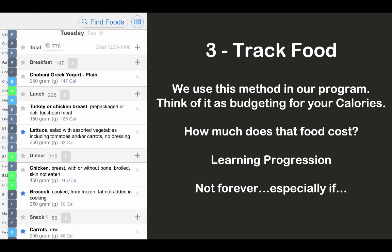We use this method because I think it's the best way to learn about food and how much this food costs, as far as bringing me to my goals or not. Over time of working with it, you learn so much about the food and how it's going to work, and how it's not going to work for you. And I think it's very, very valuable.